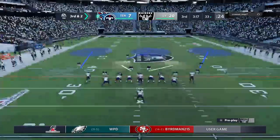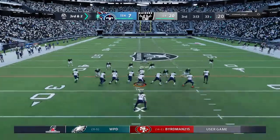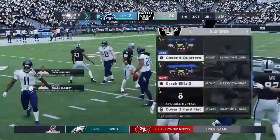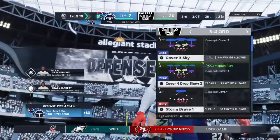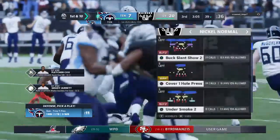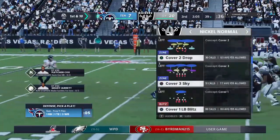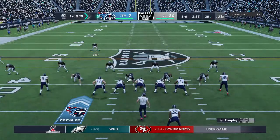This offense in desperate need of a conversion as they come up on 3rd down. Henry. And he's got the first before he's brought down at the 39-yard line. It'll go as a gain of 6 that time, and it moves the chains as well. 1st down, Titans. So from the 39 now, they'll come up on a 1st and 10.